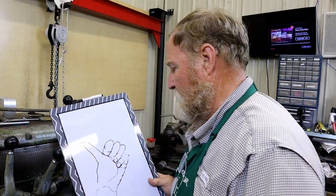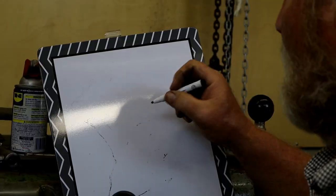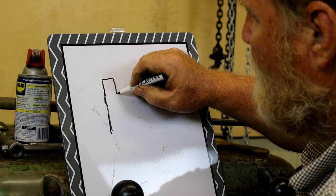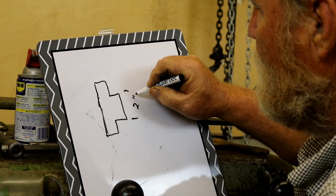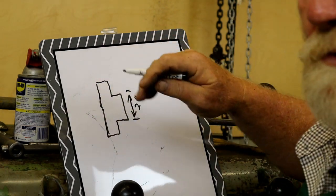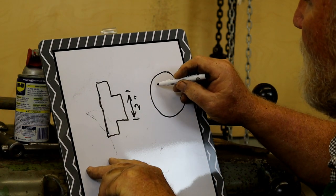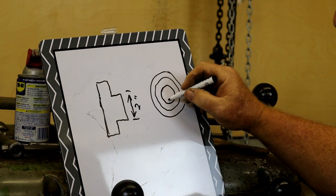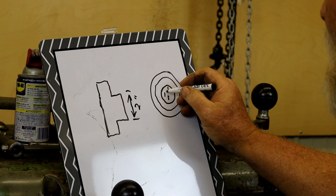Decided to get a chalkboard and draw it out for you. Basically, we're going to make a disc. This dimension is going to be 2 inches outside. This dimension I don't really care about as long as it's bigger than the one we have to do. This dimension in here needs to be, leave a quarter inch on each side, say 1 5/8.